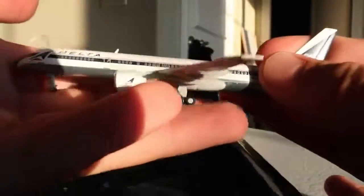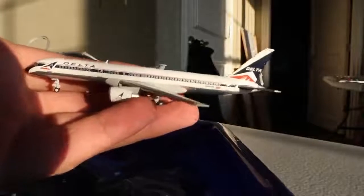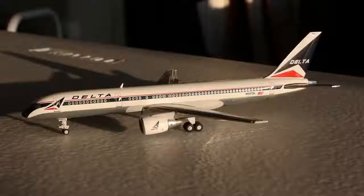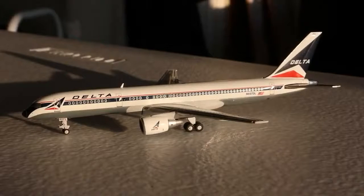So first and foremost, this already looks quite wonderful. I mean, you can't really gripe with how cool that aircraft looks right there. That is really nice. So I'm excited to take a look at this and see what this beautiful airliner is all about. Alrighty everybody, here we go for the GeminiJets 1:400 scale Delta Airlines Boeing 737-200 in the widget livery.